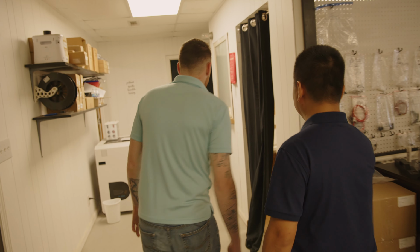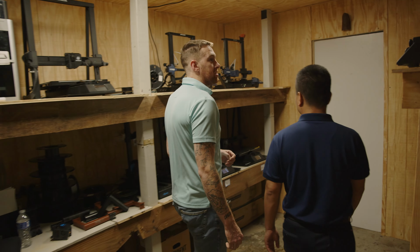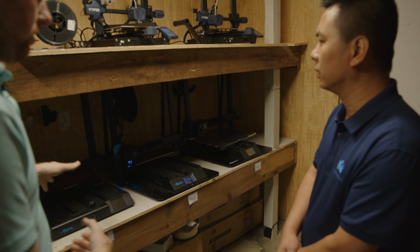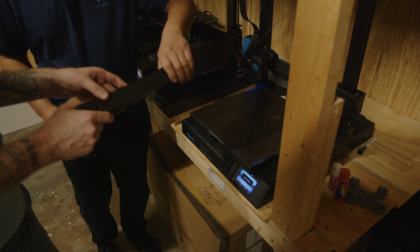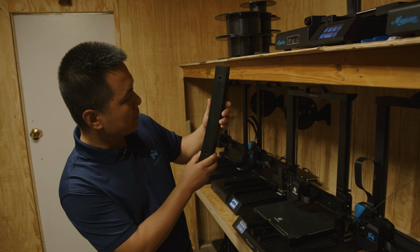One of the things we've recently done, we enclosed an area in our warehouse and started developing our print farm. We are getting a lot of demand for 3D printed parts, especially from our industrial manufacturers in the area. So we needed a dedicated area that we could easily control the climate on and build parts.